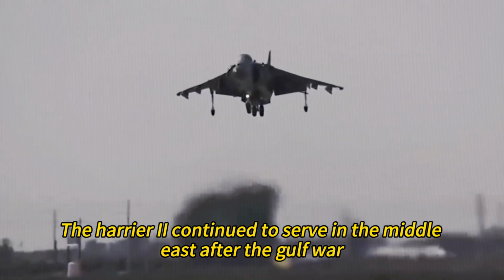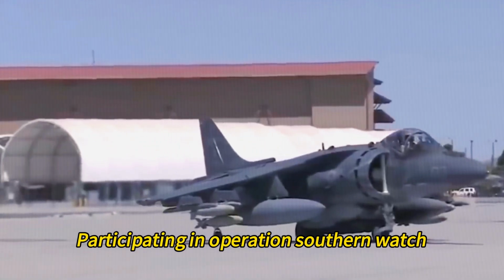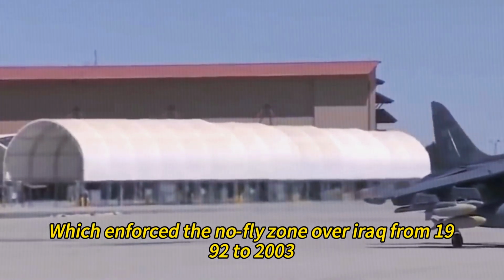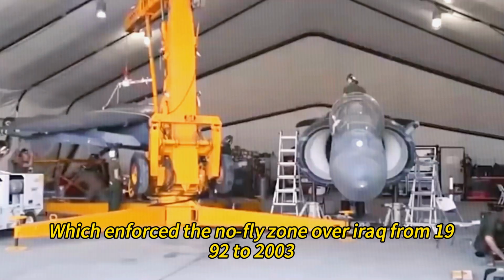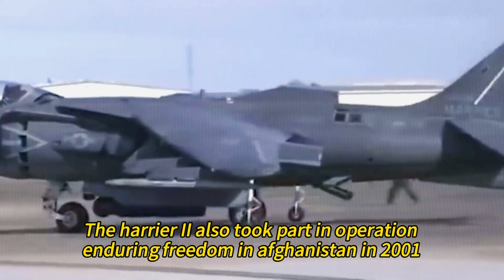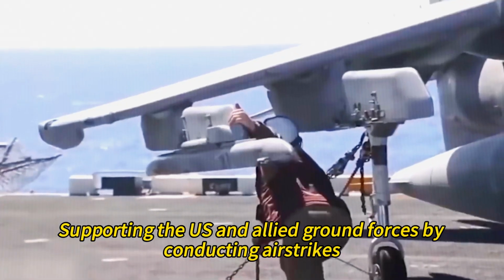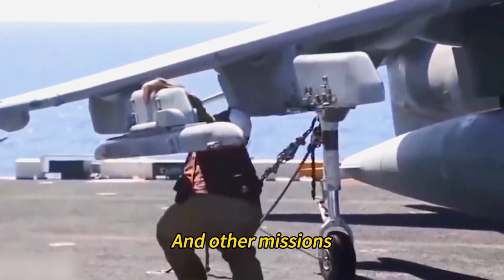The Harrier II continued to serve in the Middle East after the Gulf War, participating in Operation Southern Watch, which enforced the no-fly zone over Iraq from 1992 to 2003. The Harrier II also took part in Operation Enduring Freedom in Afghanistan in 2001, supporting the U.S. and Allied ground forces by conducting airstrikes, reconnaissance, and other missions.